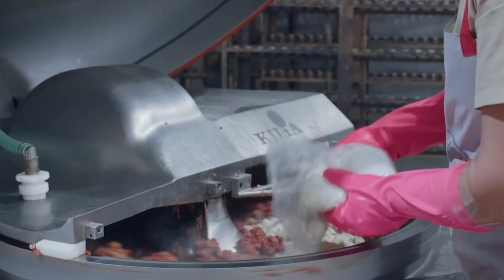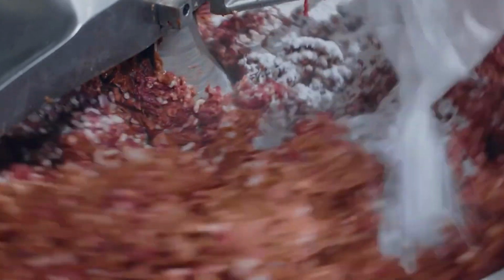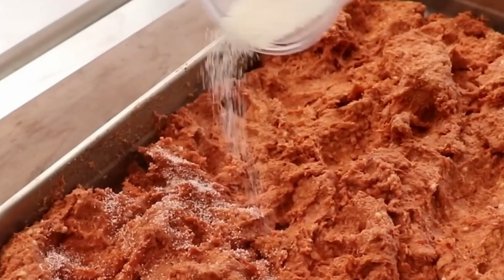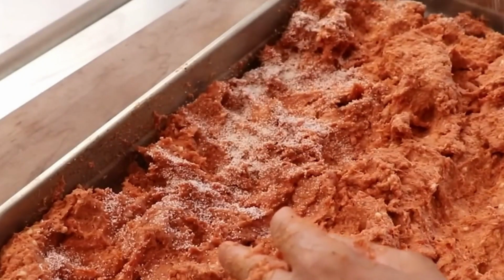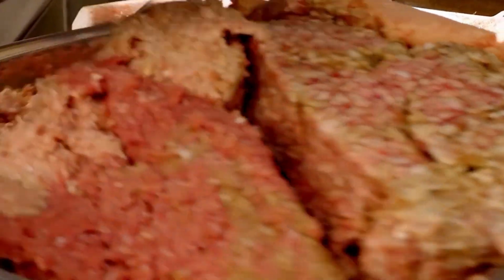Spam's versatility is one of the reasons it has stuck around for so long. In Hawaii, Spam musubi reigns supreme, a fried slice of Spam glazed with soy sauce and sugar, placed on rice and wrapped in seaweed. It's the ultimate grab-and-go snack, perfect for beach days or lunch breaks.